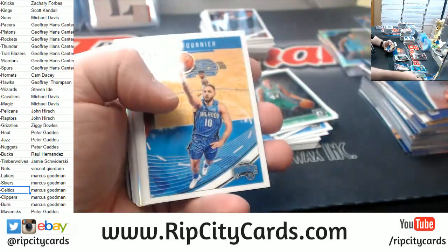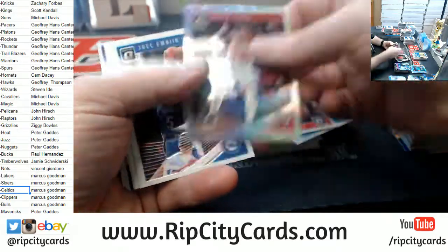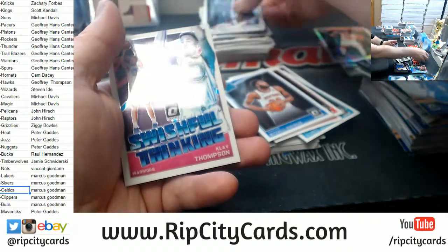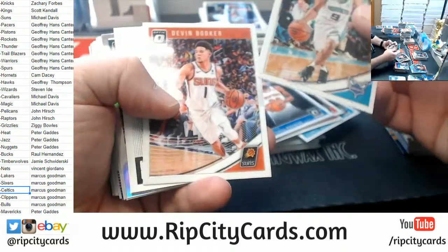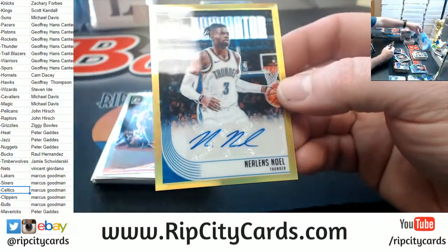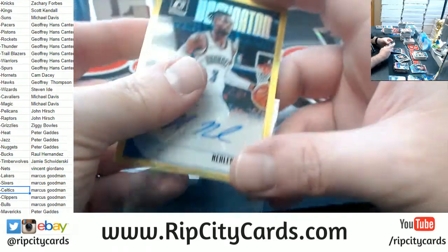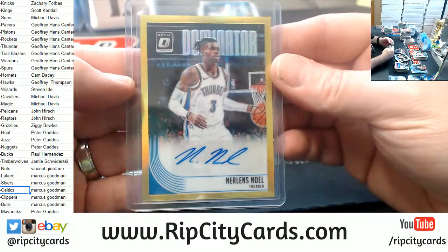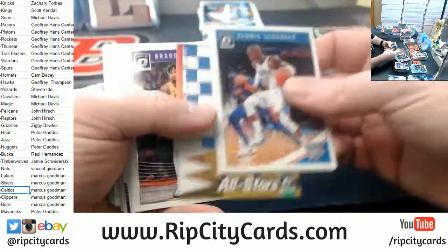Karl-Anthony Towns, green. Robin Lopez, Prism. Eight out of 10 for the Thunder. Nerlens Noel. Brogdon. Shiny.